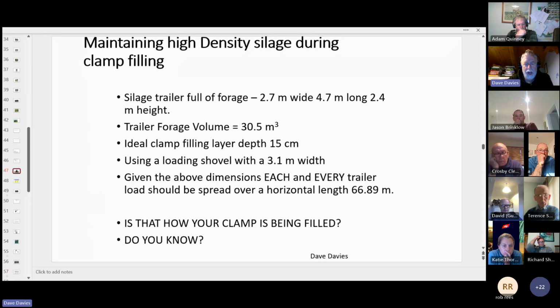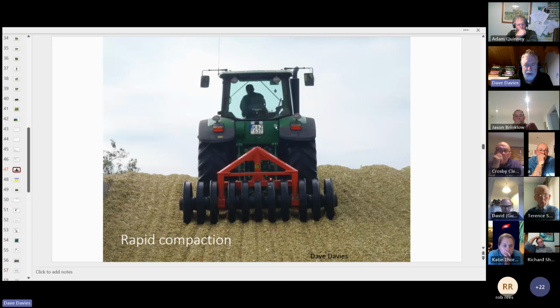Skip that one. Now, I don't know whether you've come across these machines. They are railway wagon wheels on a frame. They have a very, very positive effect on the speed of compaction. They can also increase the level of compaction. So that's a bad thing if you're on a wet silage.